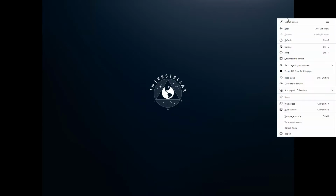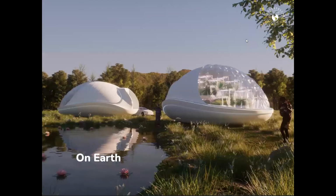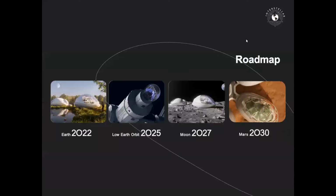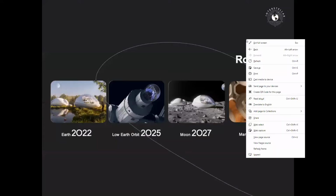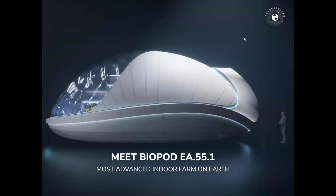So Interstellar Lab, the mission of the company is... so what, okay, where is that? Okay. No, back. How do I go back? Oh, this one.